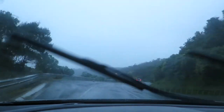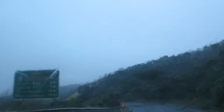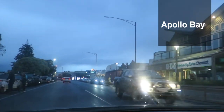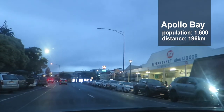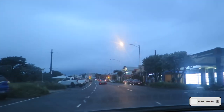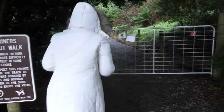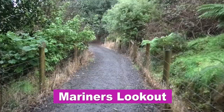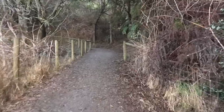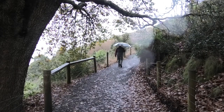The section of road between Lorne and Apollo Bay is the best part of the Great Ocean Road. We unfortunately got some bad weather. If you want to see views of Apollo Bay from high up, go to the Mariner's Lookout. It is also a popular takeoff point for hang gliders.